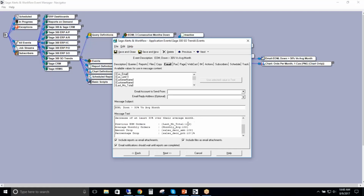We're showing just 4 very meaningful fields of data for that customer: their previous last month orders, their average monthly orders based upon the preceding 6 months of activity, and the dollar decrease as well as the percentage decrease. How nice would it be for a sales rep to have this information waiting for them when they sit down at their desk first thing in the morning on the first day of a month?